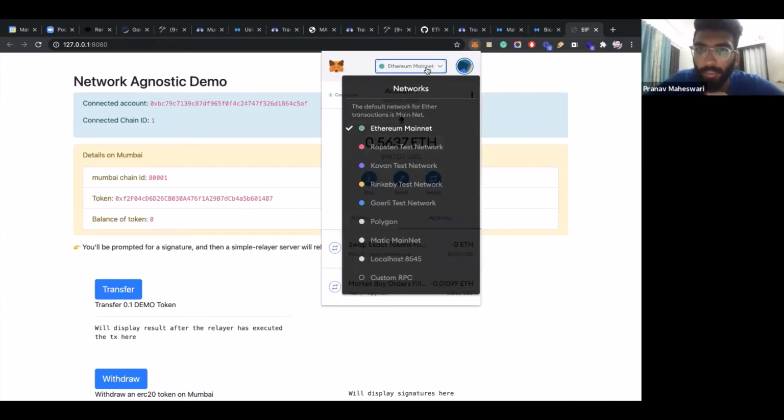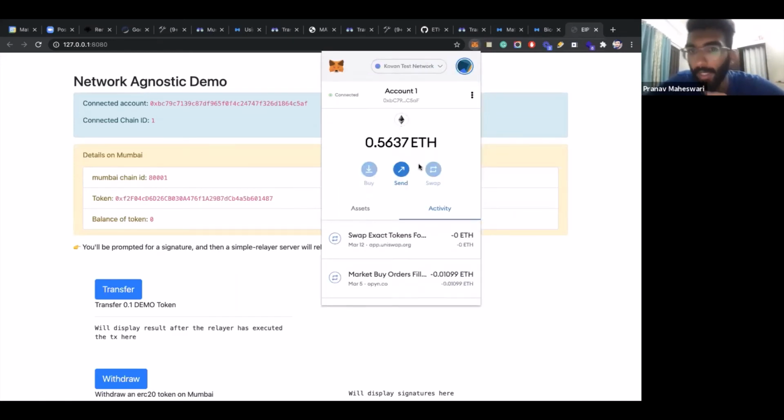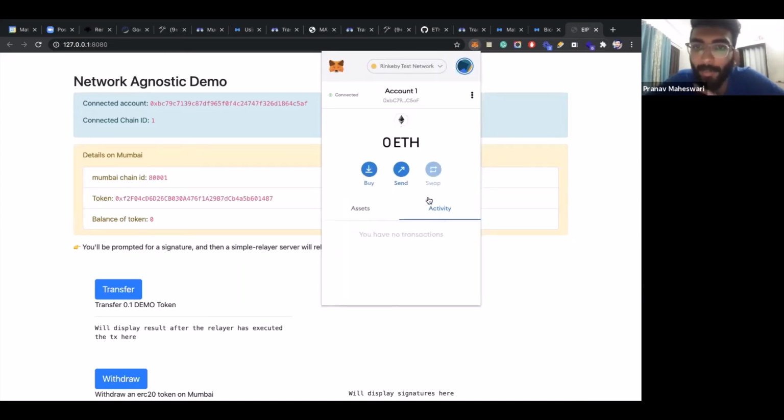Let me be on something like Kovan, right? On Kovan, I have some Ethereum, unfortunately. Let me go to you. Okay, I'm on Rinkeby, right? Still, I'll be able to interact with Matic Network. Why? Because I just have to sign the transaction, and that's all that is required.